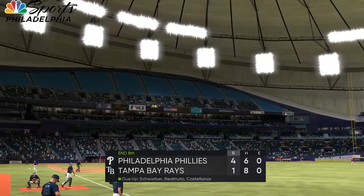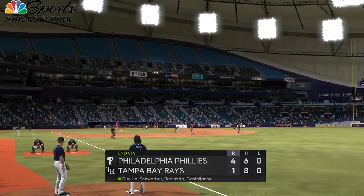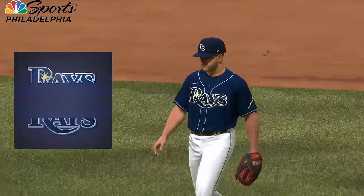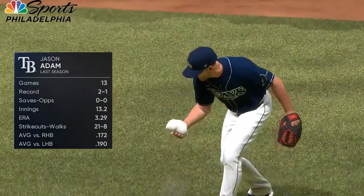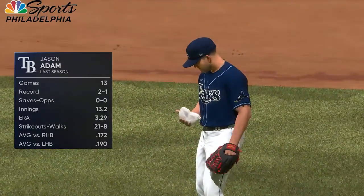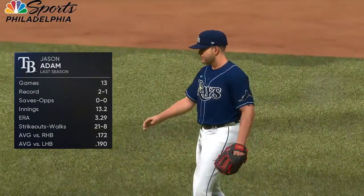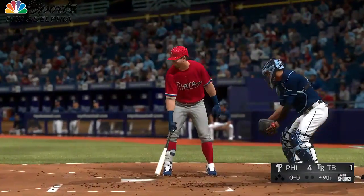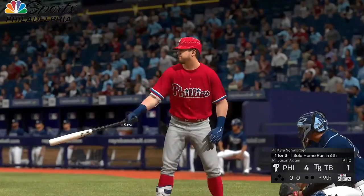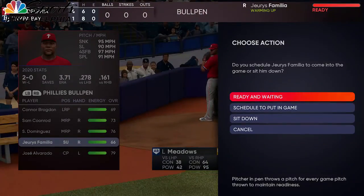We've played 8 full. It's the Phillies 4, the Rays 1. Jason Adam enters from the pen to start the 9th inning as he'll try to keep the score right where it is heading to the bottom of the 9th. Striding forward now is the DH, Kyle Schwarber. He'll try and lead things off here in inning number 9.